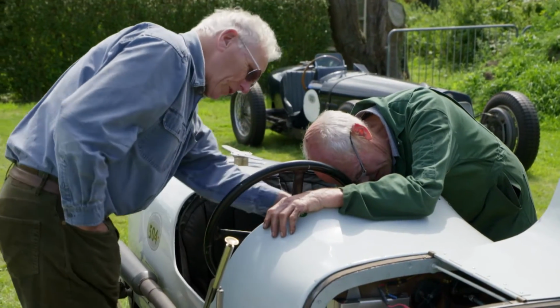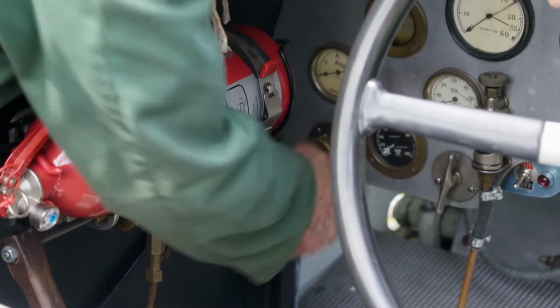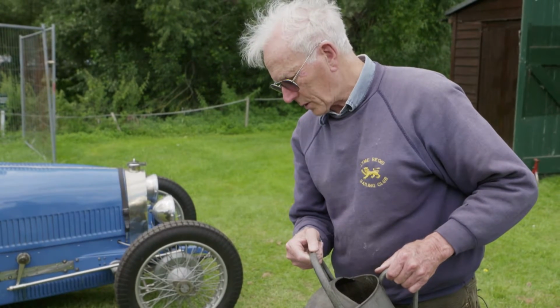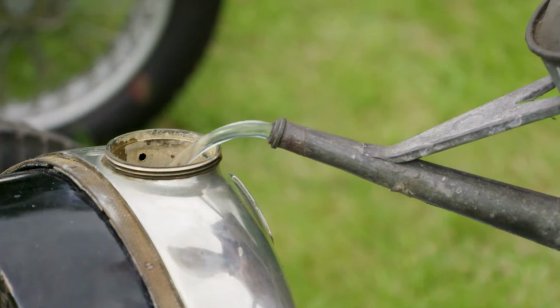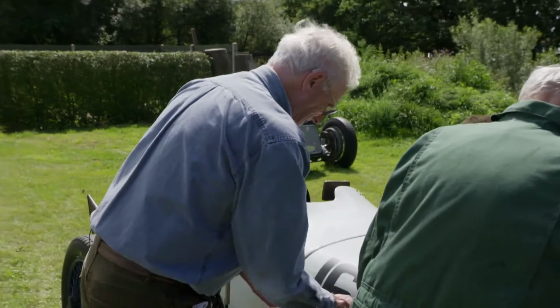Need to switch the ignition on. The car hasn't been driven in nearly 2 years, but ever the optimists, Ian and Colin are hoping that with just a little basic love... No, just tap water. Fuel... That's the ignition. And attention, it'll fire up first time.